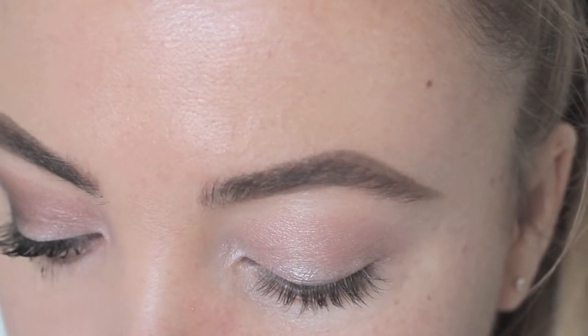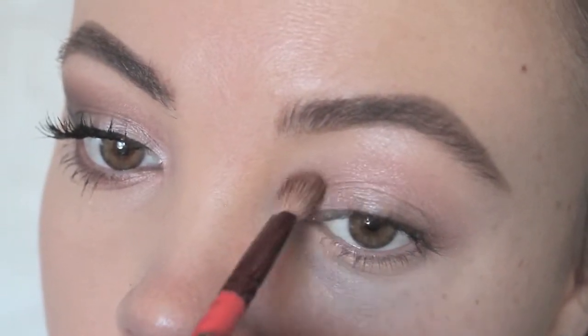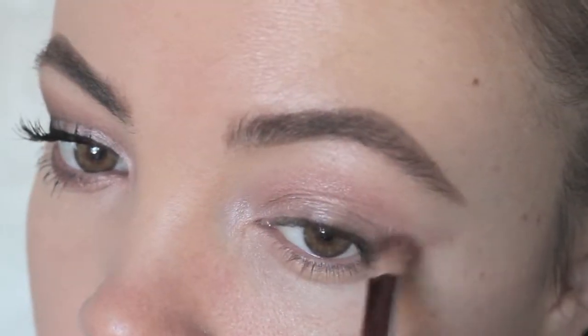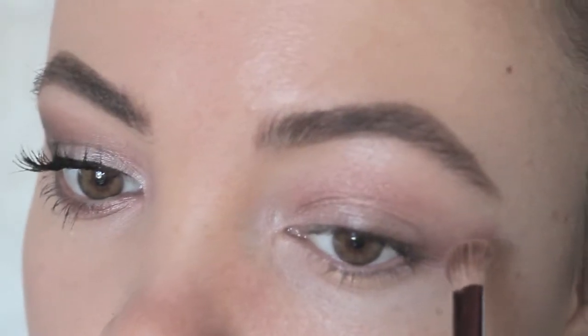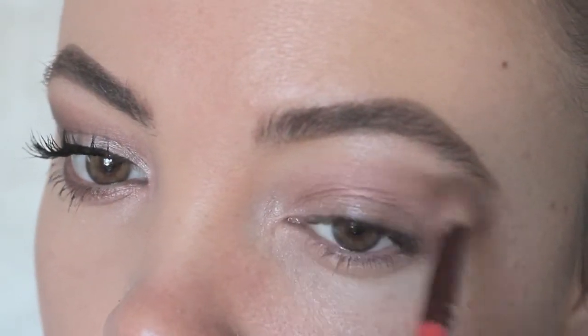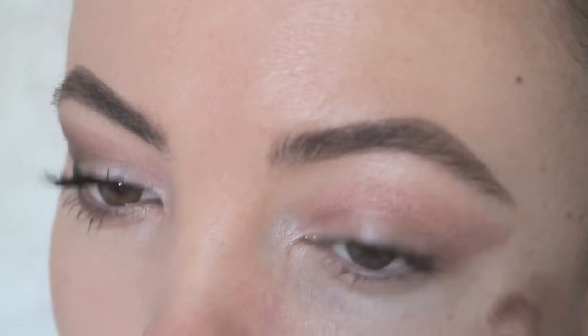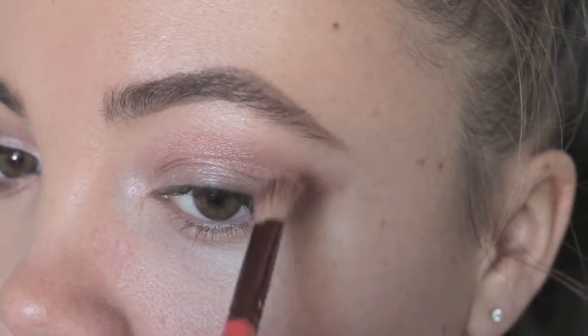Next, for my crease, I'm going to be filling it in with this MAC gold eyeshadow. I've had it for so many years, I don't even know the name. But as you can see, I'm kind of winging it out to meet the bottom part of my eyebrow. My eyebrows look a little crazy here. As you can see, I haven't really finished filling them in, so don't mind.